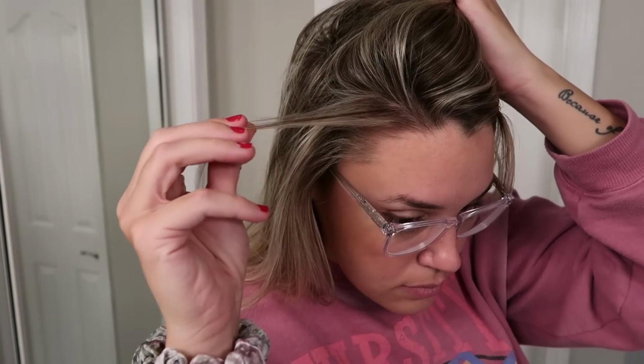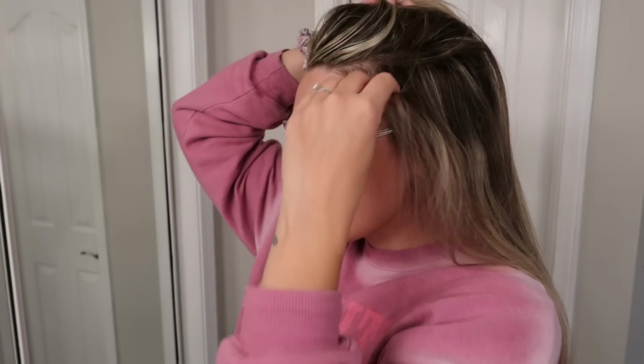I can brush through it a lot easier. And I feel like on camera, you can also tell that it's silkier and smoother. It just doesn't look as frizzy. So I've been really impressed with only using these products for a month.